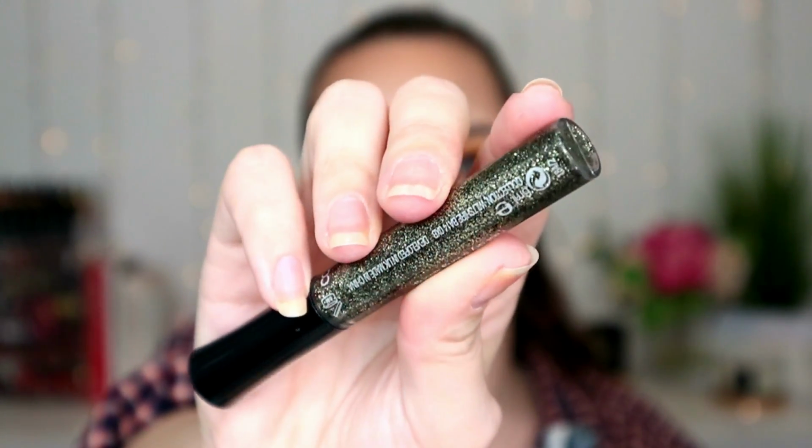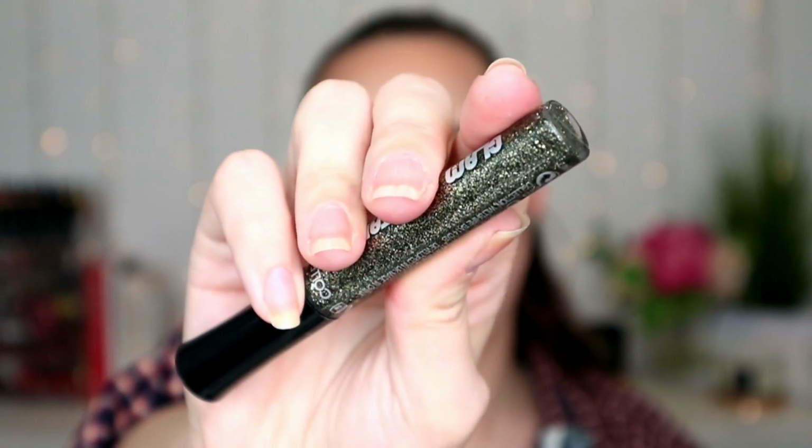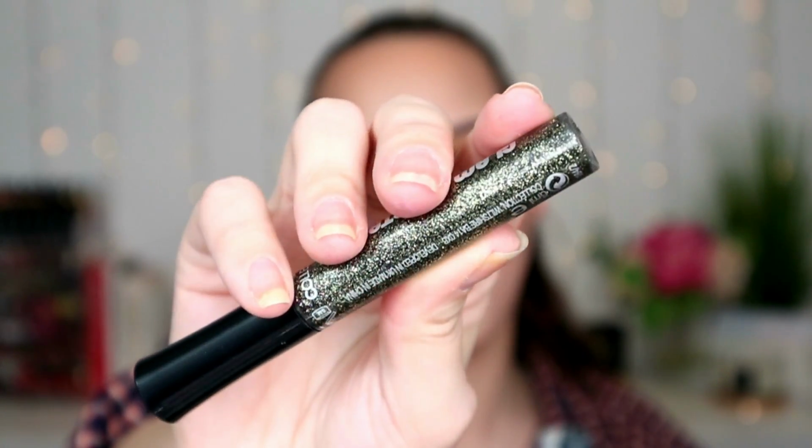It is the most beautiful thing. Probably one of the most beautiful glitters in my whole collection. These are so cheap. They're $2.99, I think, if not cheaper. They are very special and I will always have Collection Glam Crystals in my collection.